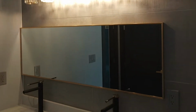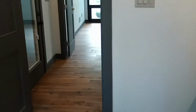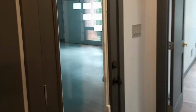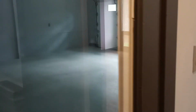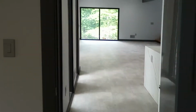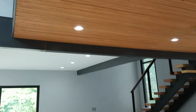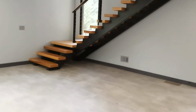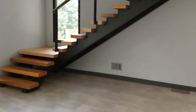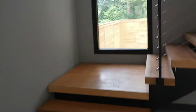Very nice lighting that they've put in against the tile walls. And right there you see that there is a garage door. Back into the open space. On the ceiling, they've given us more of that natural wood, but the freestanding floating staircase is quite a lovely accent as we take it upstairs to see what they've done for the sleeping quarters.